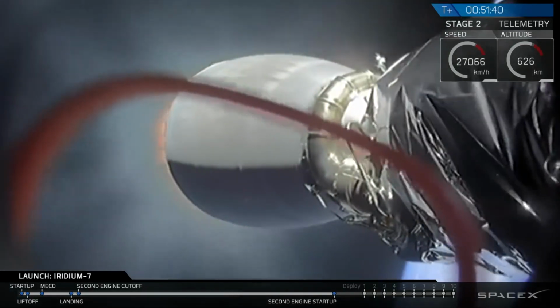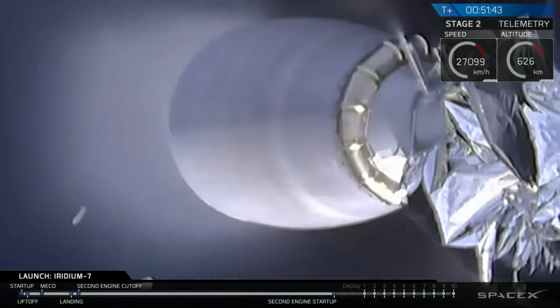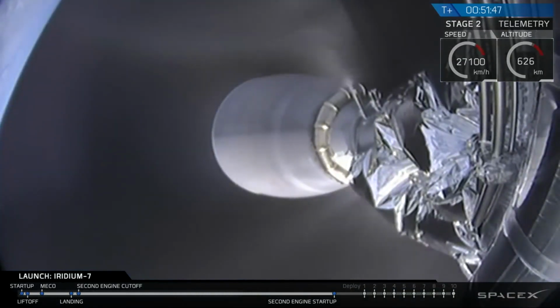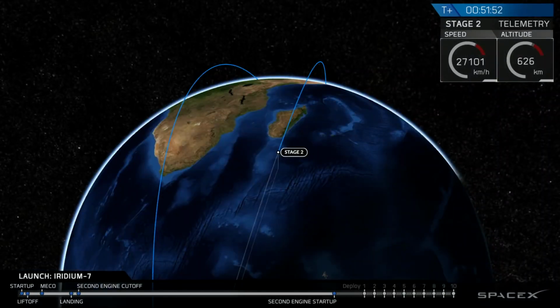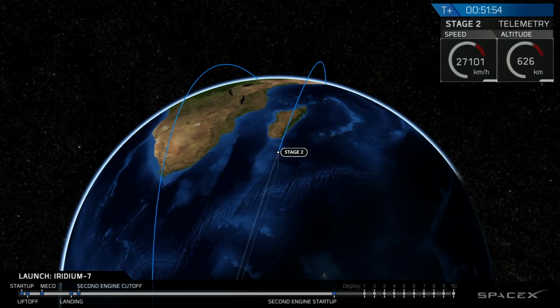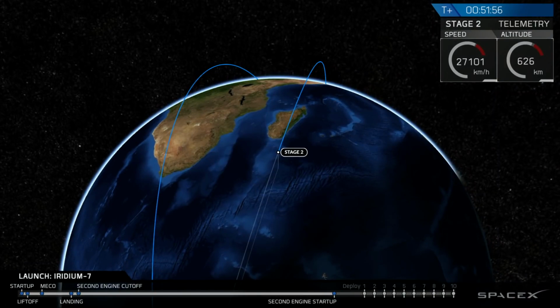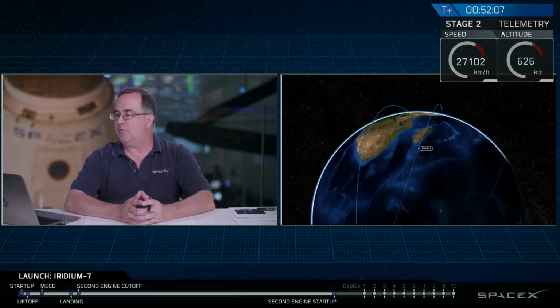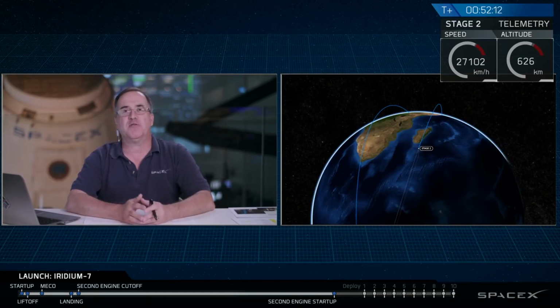And ignition. Nominal orbital insertion. And there you've heard the call out. We have nominal orbit insertion. The second stage engine ignited. We had a nice view of it right before ignition. Did its 4-second burn. The orbit looks excellent. We're up at around 625 kilometers in a circular orbit.